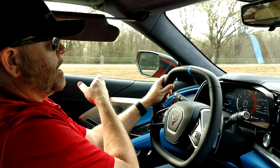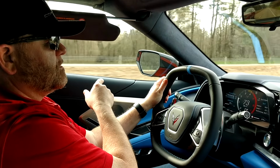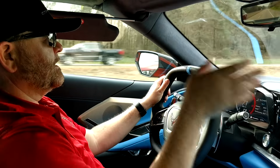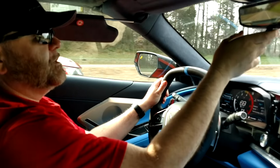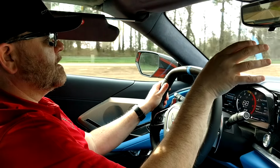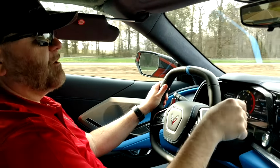Of course, you've got your blind spot warning indicators on the exterior side mirrors, but having this rearview mirror that extends the view to the degree that it does provides all of the blind spot monitoring you need.